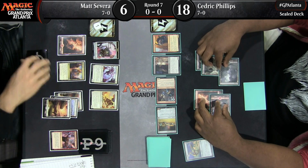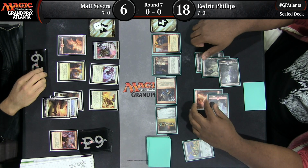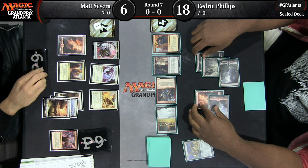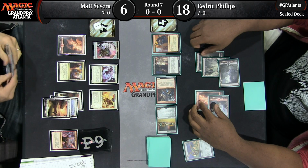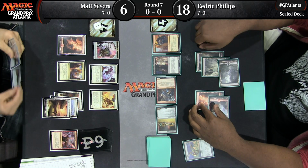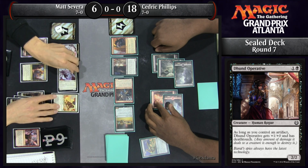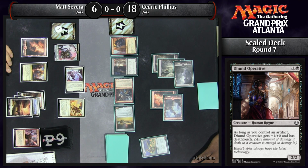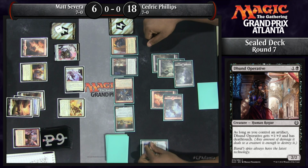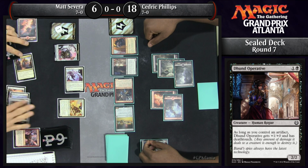You see him kind of slow roll himself by looking very slowly at that card, but I am curious. He's already down to 6. Cedric's follow-up play, a Doomed Operative. It's a 2/2, but it's got +1/+0 now because of the artifact in play, as well as Deathtouch. Matt is going to crack in with Propeller Pioneer and Aerial Responder to gain a couple life. Yeah, 4 damage in the air. He's going to gain 2 and go back to 8, so a nice swing for Matt, but he needs something big here.